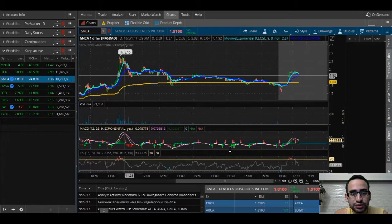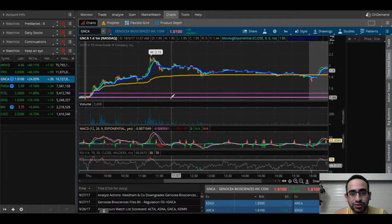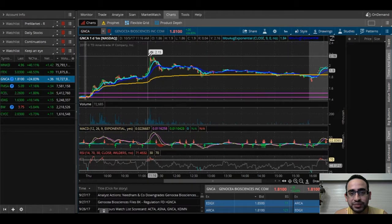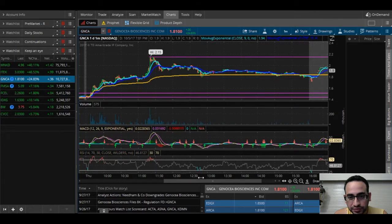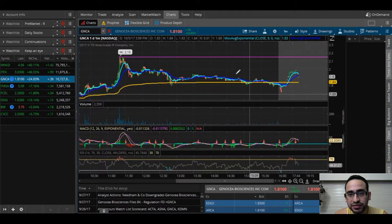GNCA is the next one. As you can see right here, it opened the day and it made moves. I obviously had this one on watch. I don't remember when, but it broke through and it made new gains to highs of 215. So we're gonna draw our line right there. After the highs of 215, it sold off.